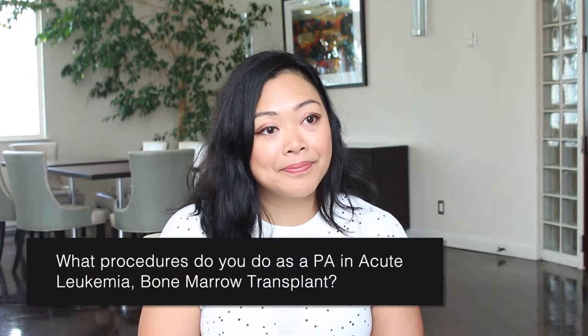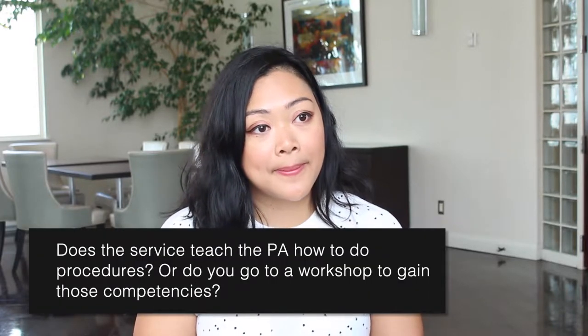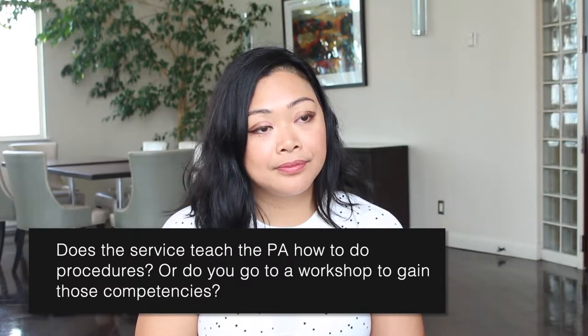And are there other procedures that you do as well? Lumbar punctures, bone marrow biopsies, and skin biopsies. Sometimes we also help depending on the type of sample the patient needs. We do bone marrow harvest, in the OR with the attending. Do they teach you how to do that, or do you go to a workshop to get those competencies? Actually, the CAs and the other PA that works there taught me how to do it. I would watch, and then they would watch me: see one, do one, teach one.